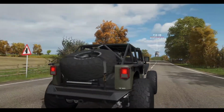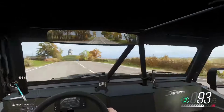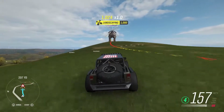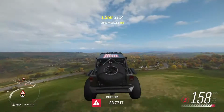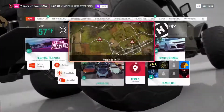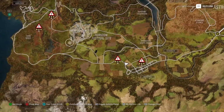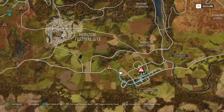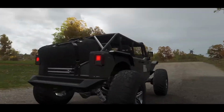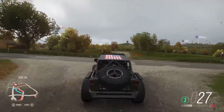So we've got 3 stars. We need 6 more to get the weekly Forzathon challenge completed. This thing's so cool. Obviously, it's probably not the stock engine anymore, but still a cool vehicle. You have arrived at your destination. 796 feet. That is 2 more stars, so we're up to 5. Let's try this one. This one you really don't need much speed on, because you can't jump too far. Alright, so we got Iceman completed. That was our daily challenge.